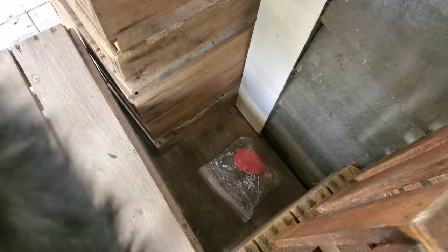Up there. Look, see. What's that? It's an egg in a bag. Nope. What's that?